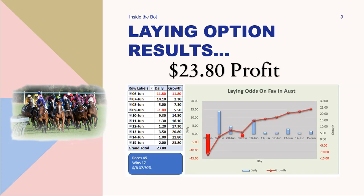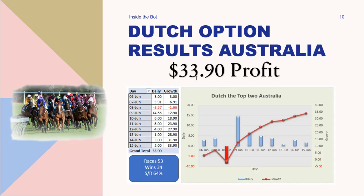If you're looking at our laying one, I'm laying some odds-on options here at the moment on Australian racing. So we've had 45 races, we've had 17 winning lays, and a 37% strike rate on our laying strategy. In Dutching, we've made $33.90 over the 10 days. 53 races have qualified, and we've had 34 winning races, so a 64% strike rate to make our $33.90 on our Dutching. And we're just Dutching the top 2 Australian favourites, but with a pretty tight favourite and a pretty tight second favourite, so hence the lower amount of races.